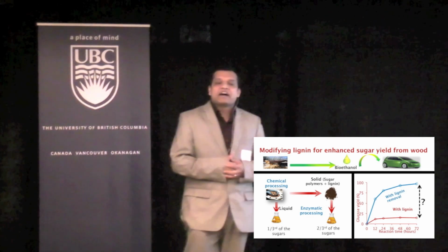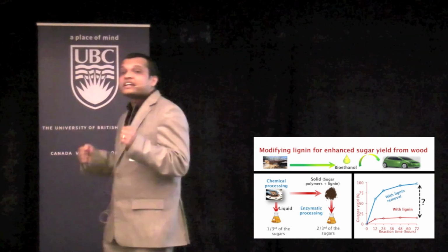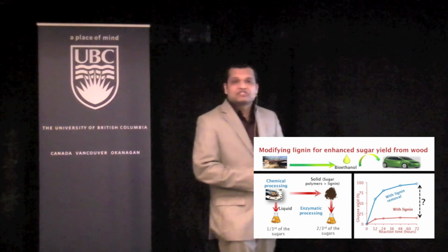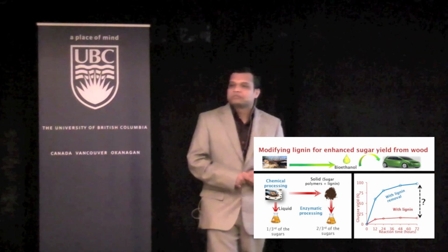If we could sustainably harvest less than 10% of the wood we have and process them to biofuels, we could potentially replace the entire petroleum products we are using today. Bioethanol is one major form of biofuel which could be used to replace the gas in our cars. Now, how do we produce ethanol from wood?